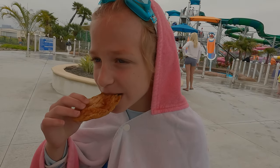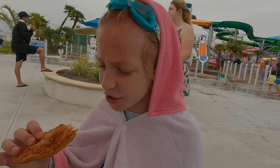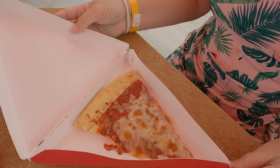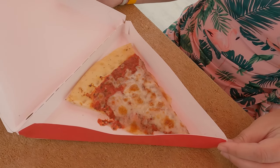How are they? I like it because it's yummy and the outside is crunchy. So that is what the chicken tenders look like. Here is the pizza. It doesn't look that exciting, but hopefully it tastes all right. But it does smell really good.